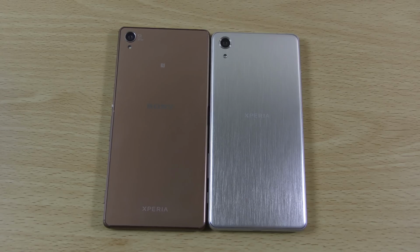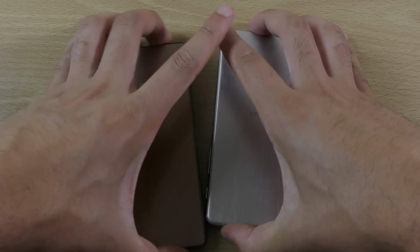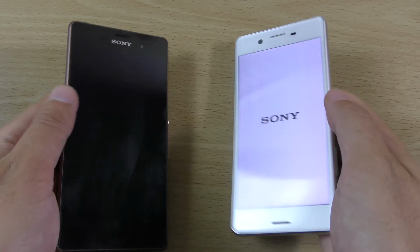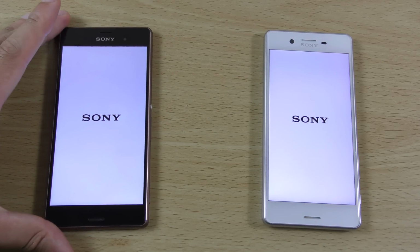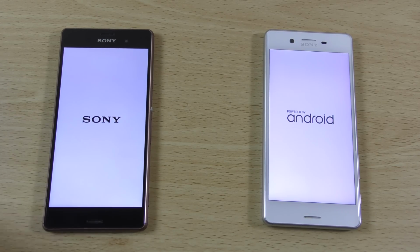Hey guys, so I just wanted to do a little comparison here between Sony's Z3 from 2014 and the new Sony Xperia X Performance in 2016 to see how they compare. We're going to be using the latest software for the Z3, which is the Android 7.0 developer preview provided by Sony. And we're going to see how they compare here.